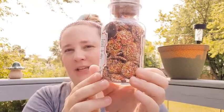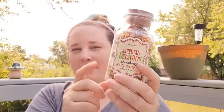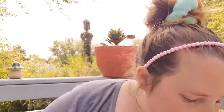I absolutely love these things. I get snow caps when I go to the movies, and I love when they come out with the holiday themed bigger ones. So cute. And this was $3.99. And okay, that's everything that I got from Marshall's. So let's go ahead and hop into what I got from Target.